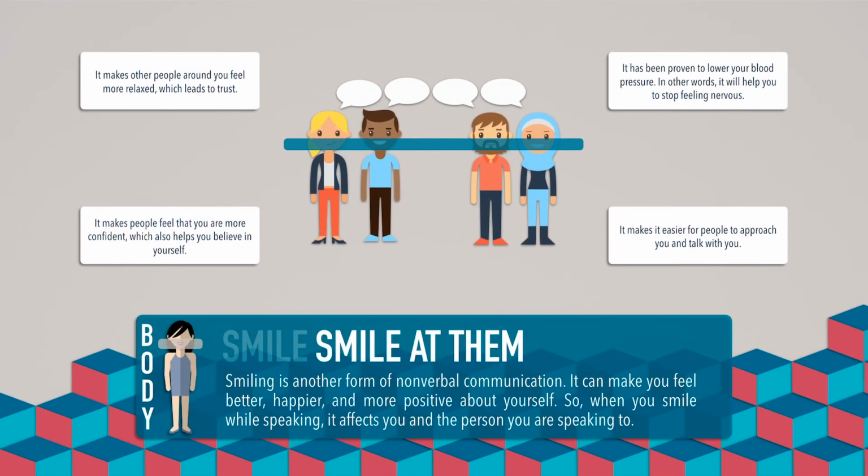Okay, so the next thing you want to do is smile. Smile at them. You see, smiling is another form of non-verbal communication. It can make you feel better, happier, and more positive about yourself. So, when you smile while speaking, it affects you and the person you are speaking to. So, let's look at 4 key points for this part.